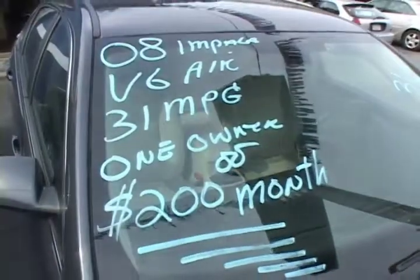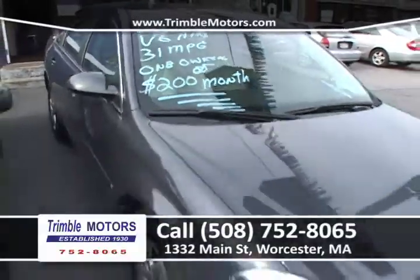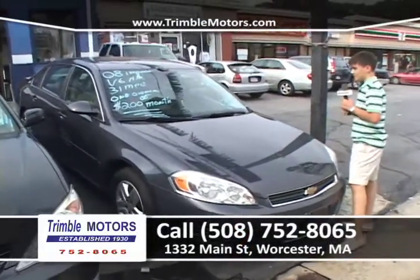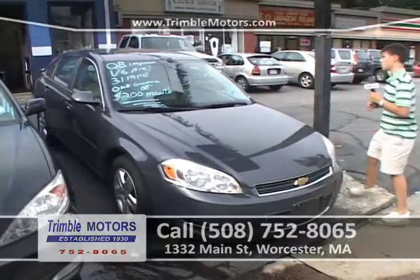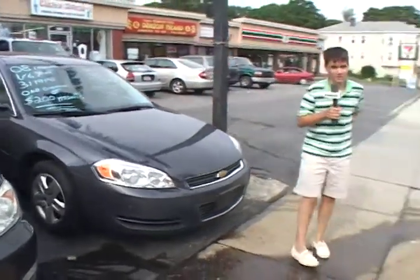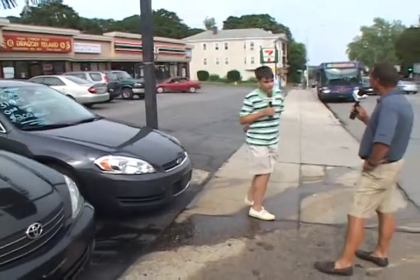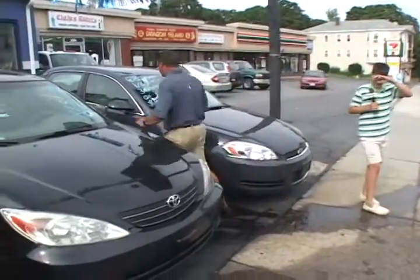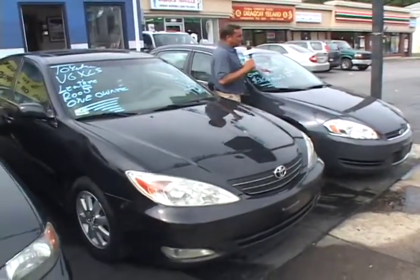Right up here, first on the show, we have a 2008 Chevy Impala. It's a V6, has ice cold air, 31 miles to the gallon. It's a one-owner car, only $200 a month buys you this beautiful car at Trimble Motors, 752-8065, where you can view all this inventory at www.trimblemotors.com.